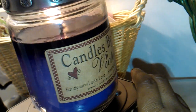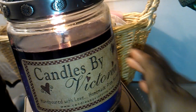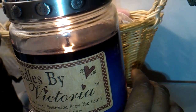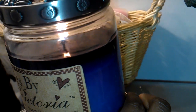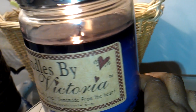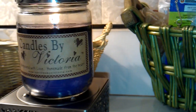I can smell the vanilla. It's rich and it's slightly creamy. I can smell that patchouli. It's bringing a nice spice note to this. And the spearmint is also just blending in very nicely. Great burn on this one. I'm loving this candle. And I'll be getting more once it's burned down a bit more.